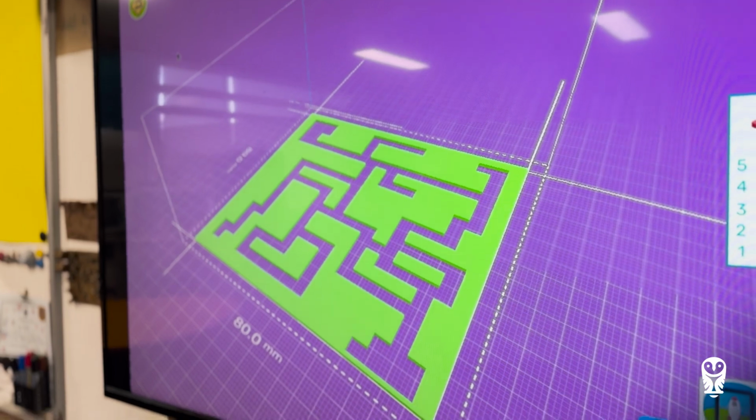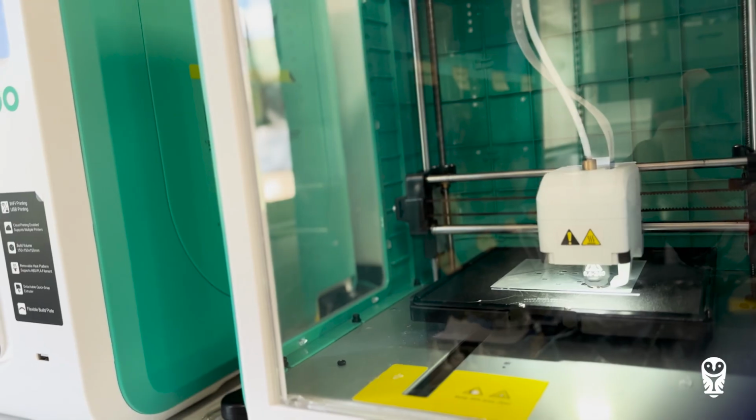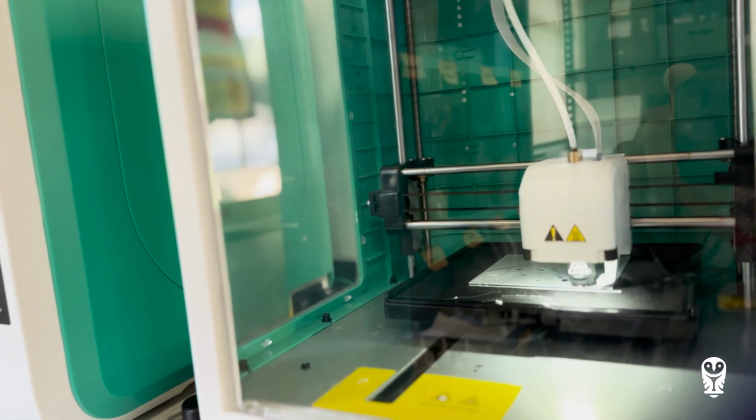Students are able to use 3D modelling software to design solutions for problems or particular designs to meet a challenge. And then they have the opportunity to have those 3D printed as well and improve on their designs.